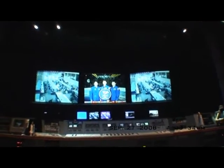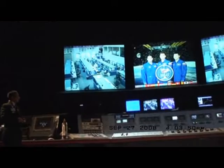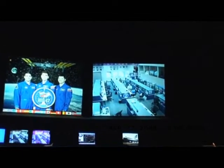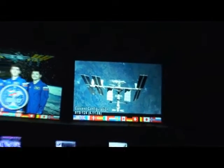They ensure a safe mission. And the reason why I call it the skeleton crew right over here, and it looks like they're actually watching a football game right there. We'll do that every now and then just to pass the time. And the space station is the main purpose for mission control. And this is what the station looks like up close.